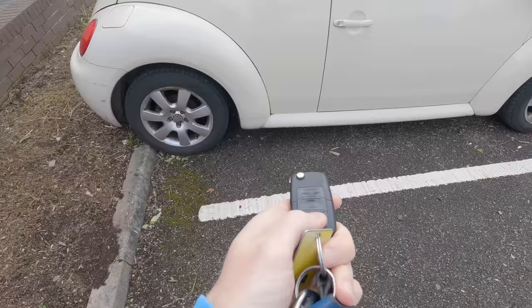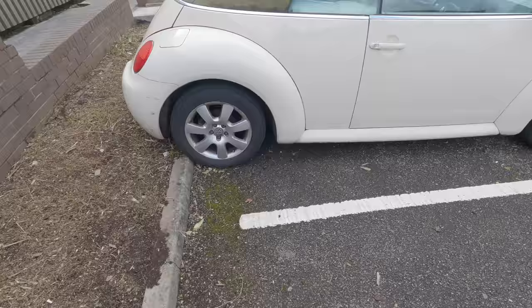Well, straight away I'm gutted that this is 4 years older than I thought it was. On the bright side, we've got two keys. Do they both work? Yeah, both the keys work. It's quite a scruffy car, this. We've got bodywork issues here, lack of peel.